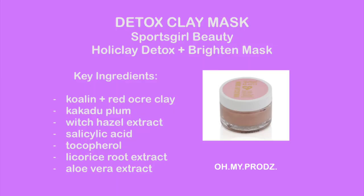So now that my skin is exfoliated and clean, I'm going in with the Detox Clay Mask. This one is from Sportsgirl Beauty. It's called the Holiclay Detox and Brighten Mask. The key ingredients are kaolin and red clay, kakadu plum, witch hazel extract, salicylic acid, tocopherol, which is a vitamin E, licorice root extract, and aloe vera extract.